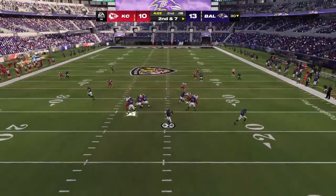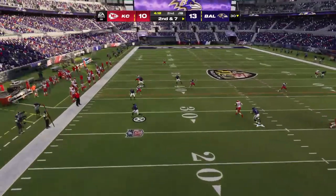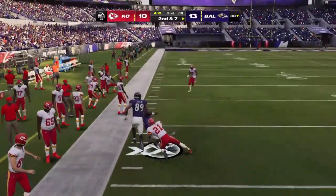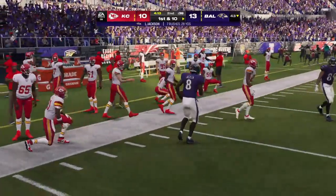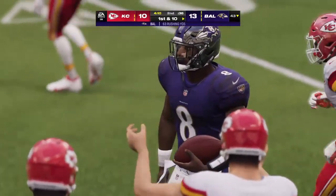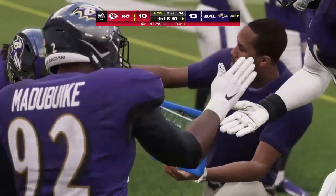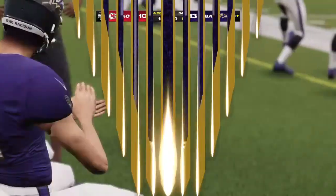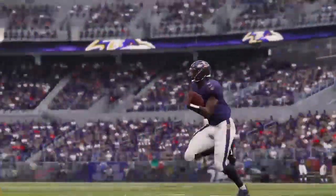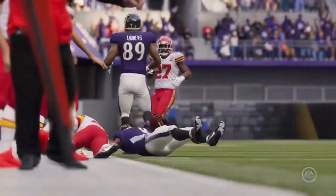Here's Jackson. And they get him down, but not before he takes it across the 40-yard line. Lamar Jackson, such a threat with those legs, able to improvise and get the first. That's multiple times now he's tagged them with a big gain with his legs. Really showing off some nice awareness and the ability to correctly realize when he's got a chance to tuck it and go himself.